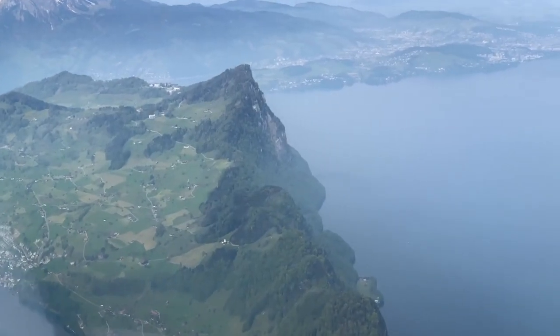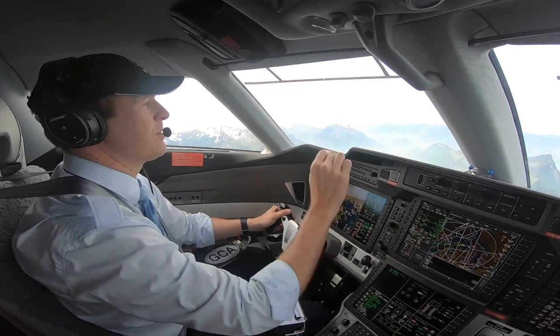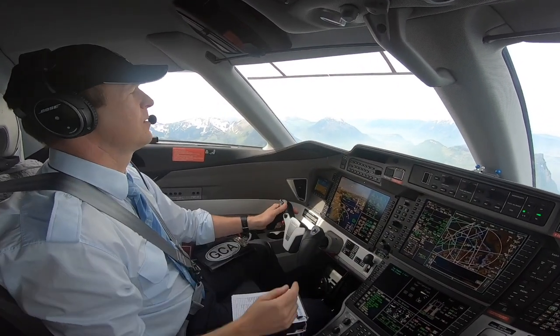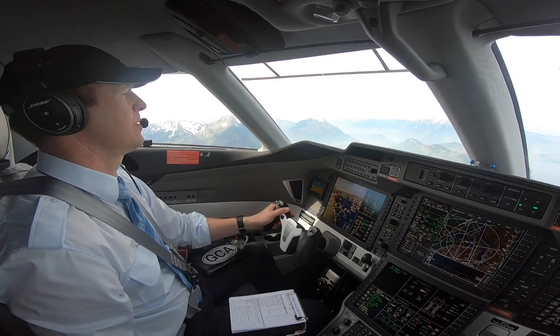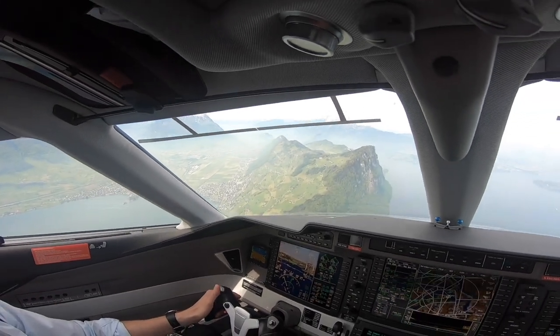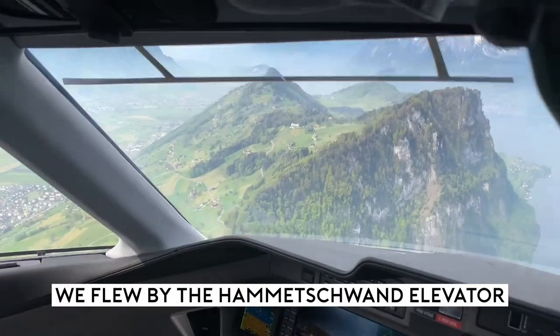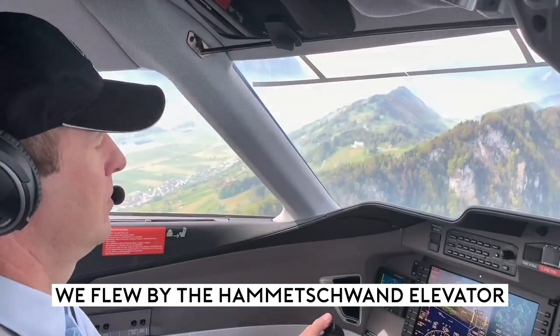The traffic pattern in this airfield is quite interesting. It's 4,000 feet, but on the other side of the mountain here. And we'll come around and we'll fly through a gap and then do a touch and go there. And this is the Hammetschwand lift. You see the elevator on the outside. It's, I guess, one of the longest. I'll give you some left wing down and we can see the elevator.